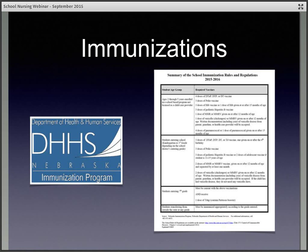Immunizations are also required for kindergartners, for 7th graders, for out-of-state transfer students, and for preschoolers. Every year, the Department of Health and Human Services publishes a new summary of school immunization rules and regulations. This is the information that your school nurse and often your office help is trying to gather from parents. In fact, the law says students cannot come to school without the immunizations. Every year, your school nurse must submit an annual immunization report to the Department of Health and Human Services. This report is due in mid-November, which is why there is such a bustle of activity this time of year trying to get that information and obtain those parental signatures.